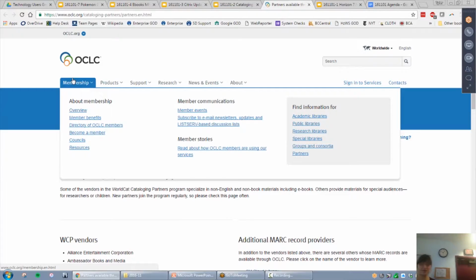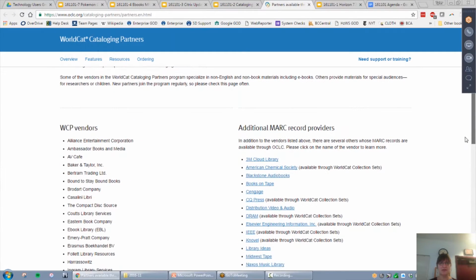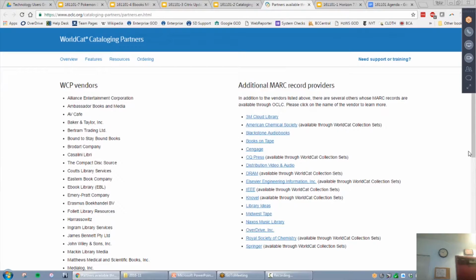Okay. So OCLC has some of the most convoluted websites. So it took me like 2 days to find this page because, you know, why update things? Why make it easy? So Baker and Taylor, I think we've got somebody who wants to do Ingram. A lot of the schools use Mackin, but they also get records through the school, so they are not used as much.